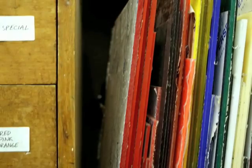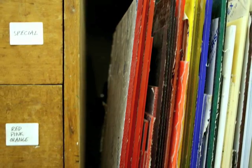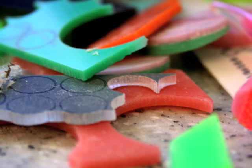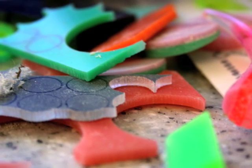It's an industrial material, and I'm not really using it in an industrial sense, so I'm not really sure if this is something that I'm consciously kicking against, but I suppose there is a degree of transformation which happens to this material through the process.